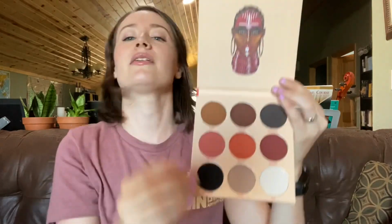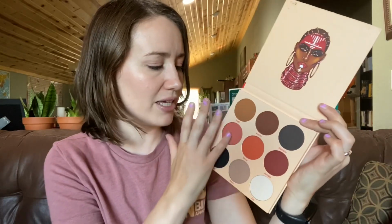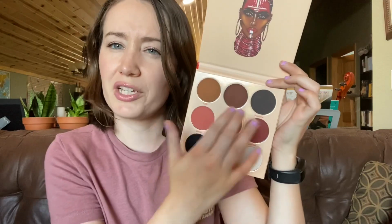This next palette hurts my heart. This is the Warrior 2 by Juvia's. This is an all matte palette, and it is absolutely beautiful. I bought it because I thought it was gorgeous. The mattes that Juvia's Place have, they are so smooth feeling, like they are just lovely. But the problem is a lot of these shades are really, really dark.